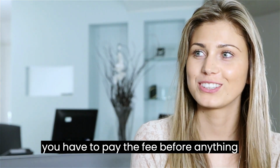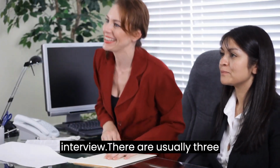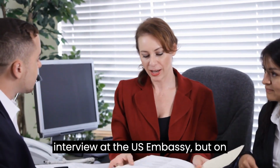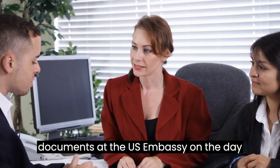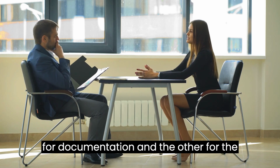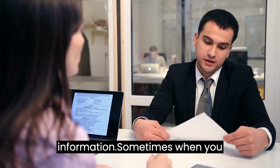In some cases, you have to pay the fee before anything else because you need the fee receipt to complete the DS-160 application. Submit the documents/enter the interview. There are usually 3 options regarding document submission and the U.S. Visa Renewal interview. You submit the documents and enter the interview at the U.S. Embassy, but on different days. You submit the documents at the U.S. Embassy on the day of your interview. You submit the documents at a visa application center, and then enter the visa interview at the U.S. Embassy. This means you may need 2 different appointments, one for documentation and the other for the interview. The U.S. Embassy in your country should provide you with this information.